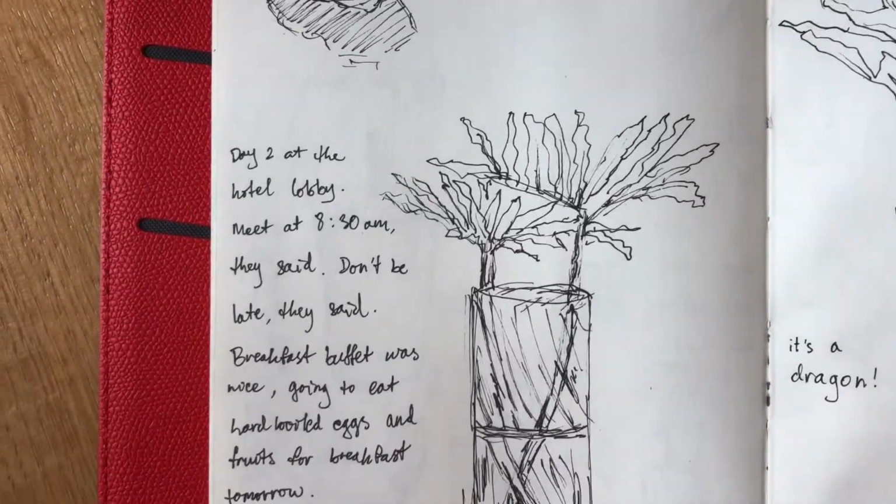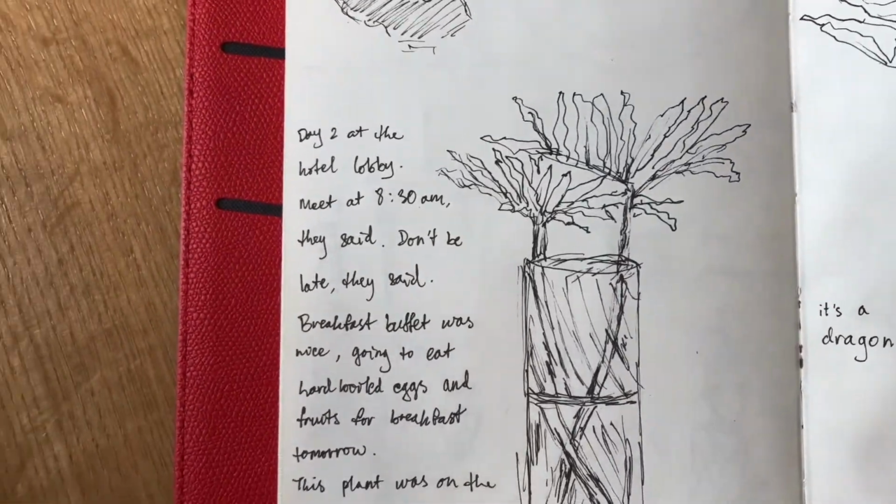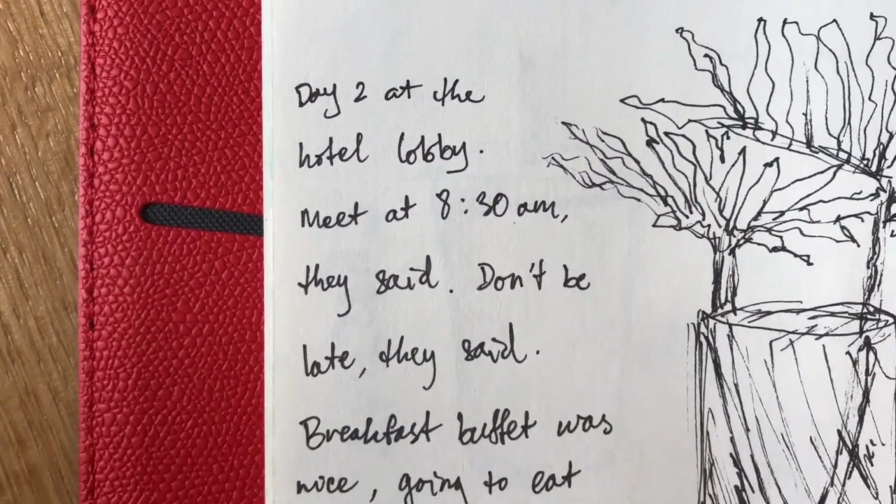And on day 2, we were at the hotel lobby, and there was this really interesting plant just right in front of me, so I decided to sketch it while waiting for everyone to come. And again, I have a sarcastic comment by the side. Meet at 8:30 a.m. they said. Don't be late, they said. But yeah, I'm glad I got to draw this while waiting for people to come.